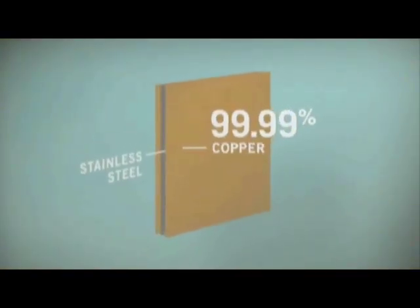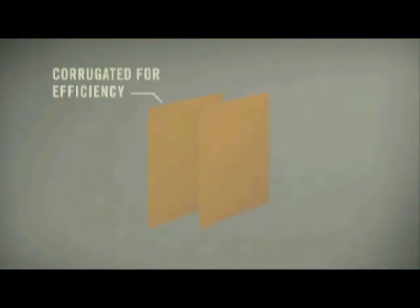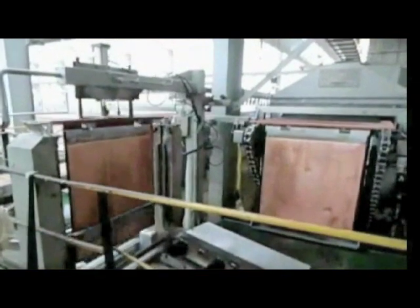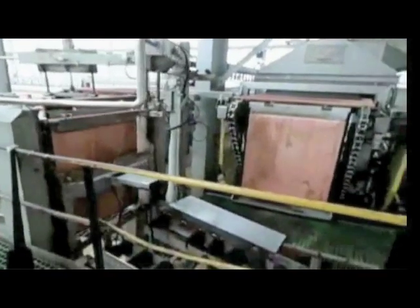The result is a 99.99% pure copper cathode. These cathodes are stripped away from the stainless steel plates, corrugated, strapped together into 5,000-pound bundles. The copper is stripped by machine from the stainless steel backing.